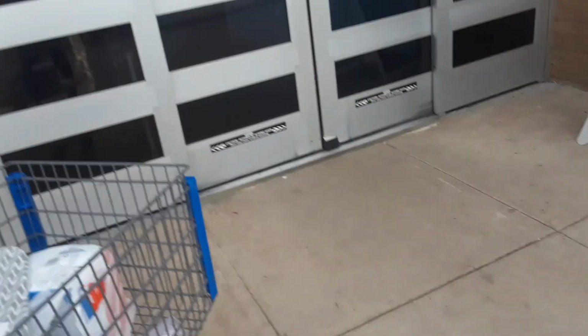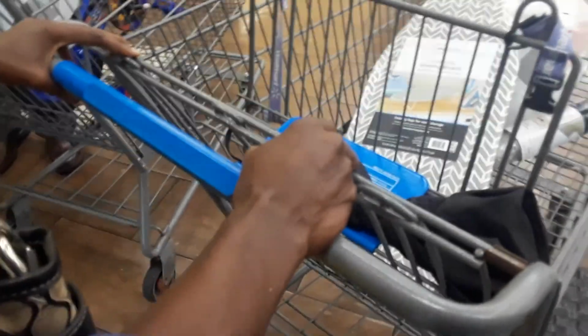Look at those signs. Welcome to Walmart. All right. Look at this place. Alright, I'll wait. My mom finished returning what needs to be returned. I'm gonna go ahead and do something real quick. Look at that car. It's great.